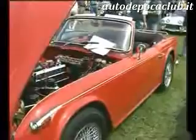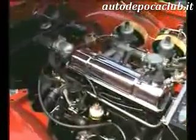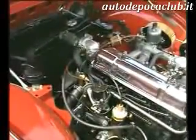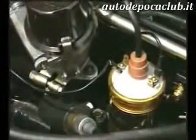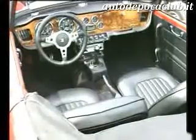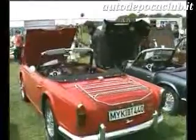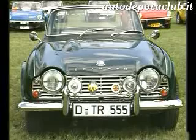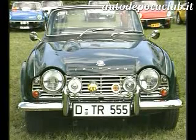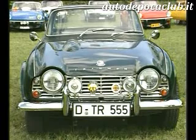The TR4 engine was initially 1991cc, but that quickly became the 2138cc four-cylinder overhead valve unit. The original TR4 engine was capable of around 103 miles per hour, with a fuel consumption of 22 miles per gallon. The TR4 was also capable of a 0 to 50 time of 8.3 seconds, whilst the upgraded TR4A was capable of producing 104 brake horsepower at 4,700 RPM. Using two Stromberg carburetors, the TR4A was capable of speeds around 110 miles per hour.